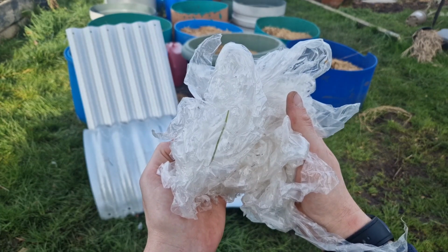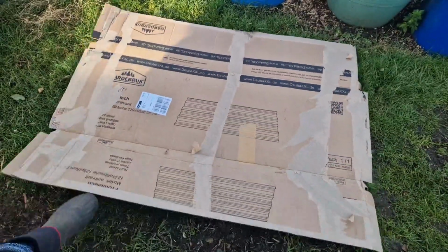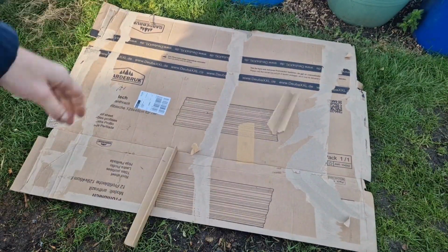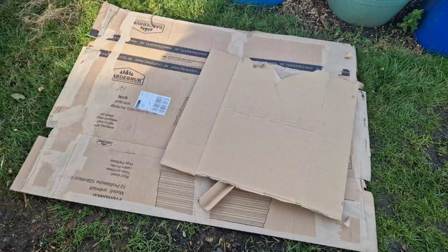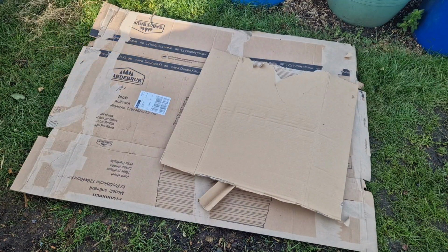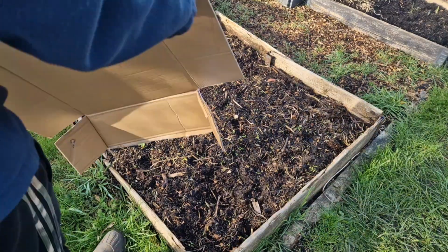From all the little bits and bobs that we've bought for down here on the allotment, we've now got loads of cardboard. Now I could take it home and we could chuck it into the recycling. However, cardboard can be really handy down here on the plot. Now it's a little bit late in the year now, but in wintertime you could use this cardboard to cover up some of your beds just to help protect that soil and lock in the nutrients.